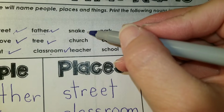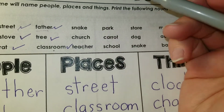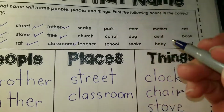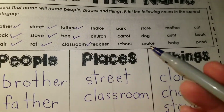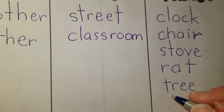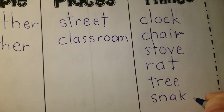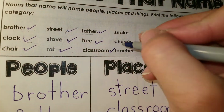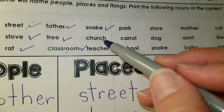Snake. Snake is also an animal. But we're gonna think that this is a toy snake, like the toy rat. A snake is not a person, it's not a place, so it has to be under things because we don't have a category for animals. It would be good to have a category for animals, right? Because nouns also name animals. Snake. Okay, our next one is church.